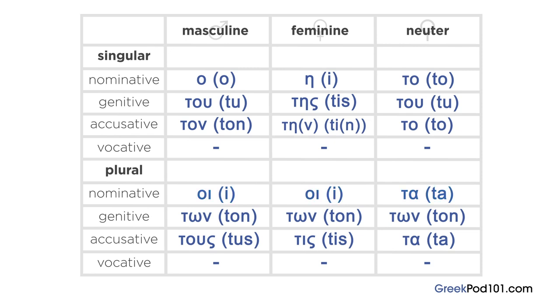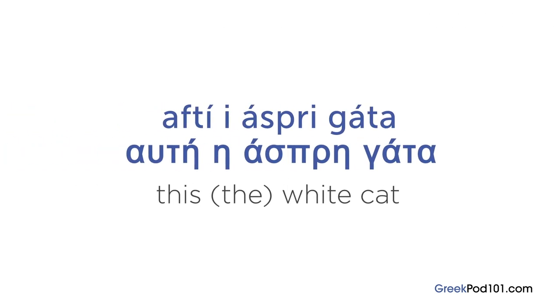If we also add the forms for each case, then these are all the possible forms a definite article may have in speech. Note that definite articles don't have a vocative case form. Another thing to keep in mind about articles is that they need to have the same case, gender, and number as the words they define. For example, nouns and adjectives. The same goes for all declinable words that define each other. Now let's move on to the conjugation of verbs.